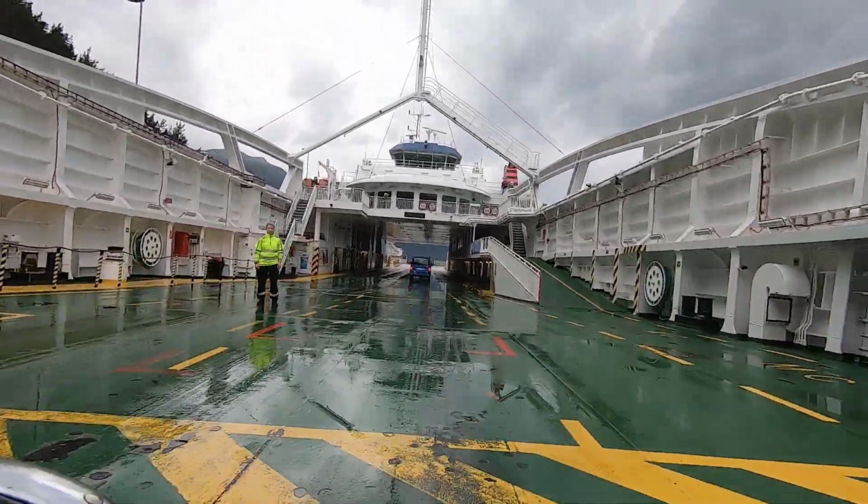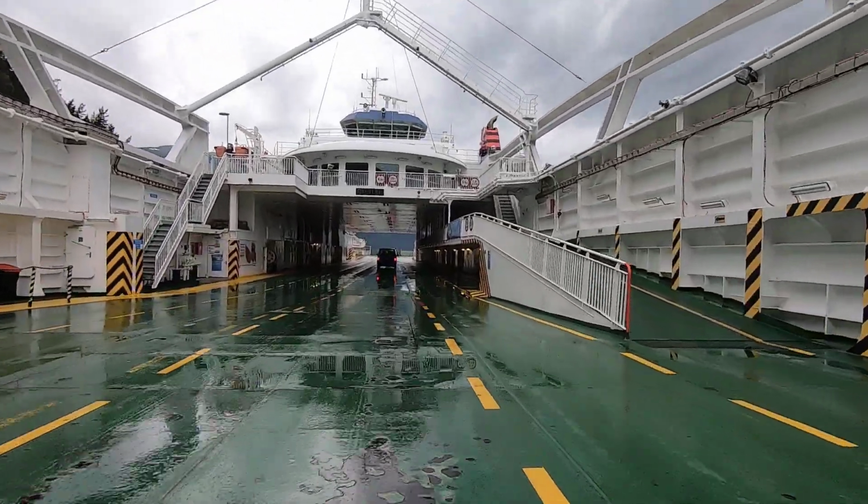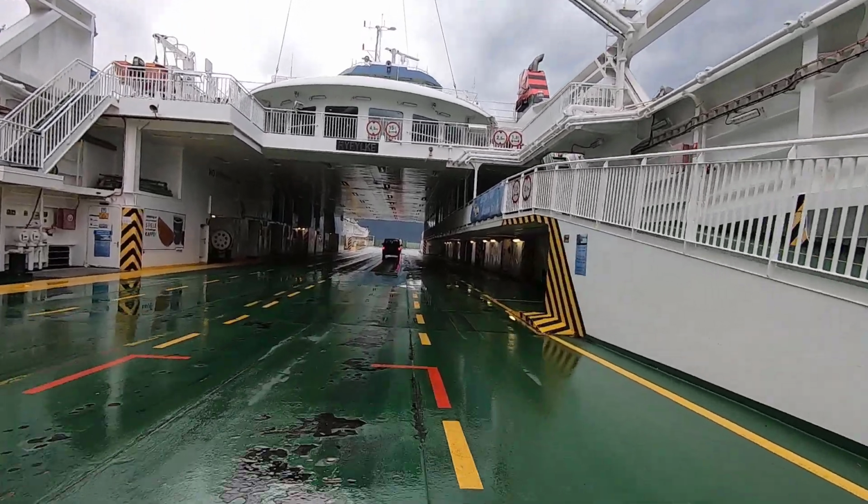So this is ferry crossing number 8 on the journey so far, and we're still a long way from the Arctic Circle.